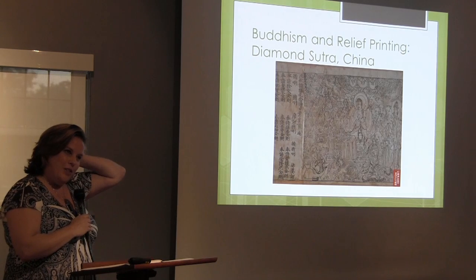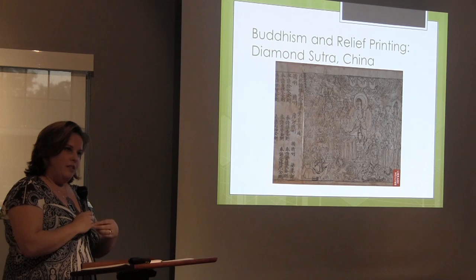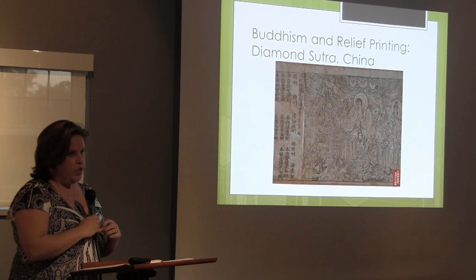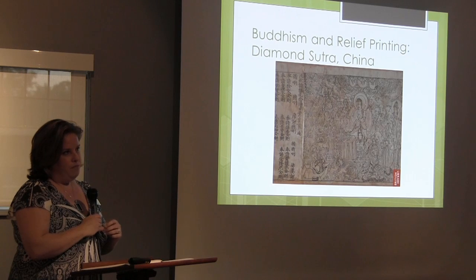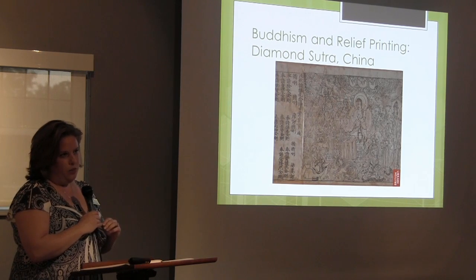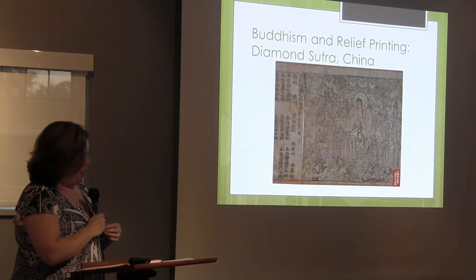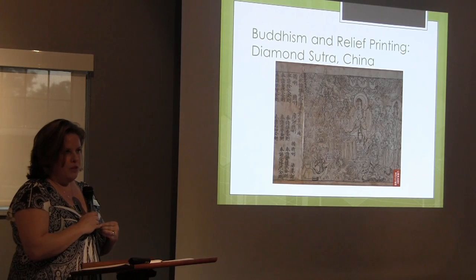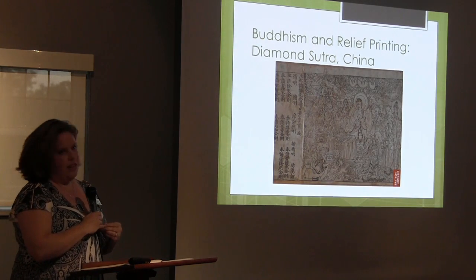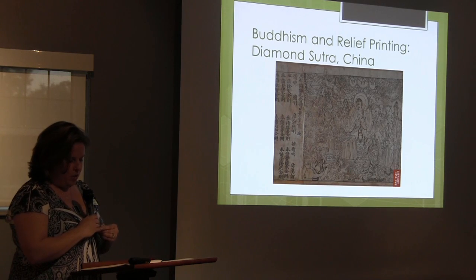And the reason that it actually survived all this time intact is because it was sealed in a secret library in a cave in northwestern China in around 1000 CE or AD, and was discovered in about 1900, perfectly preserved because of the dry air in that atmosphere. But of course, so many woodblock books must have been created before this that have been lost because of the fragile nature of paper.